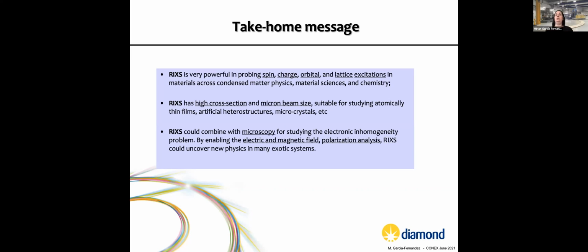In the future, something we are looking forward to, for Diamond-II or in the future, to try to achieve something else with the beamline, is that we could combine RIXS with microscopy for studying the electronic inhomogeneity problem, or we could enable electric and magnetic fields and polarization analysis, and then we could use RIXS to uncover new physics in many exotic systems as well. So this is something we would like to try to implement for the future, if possible.